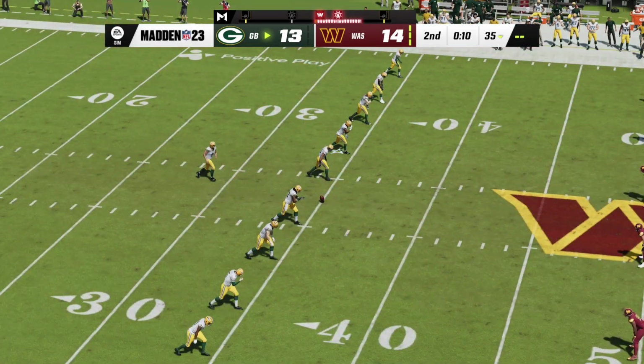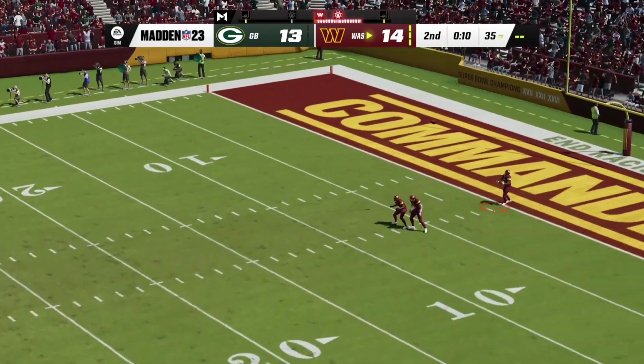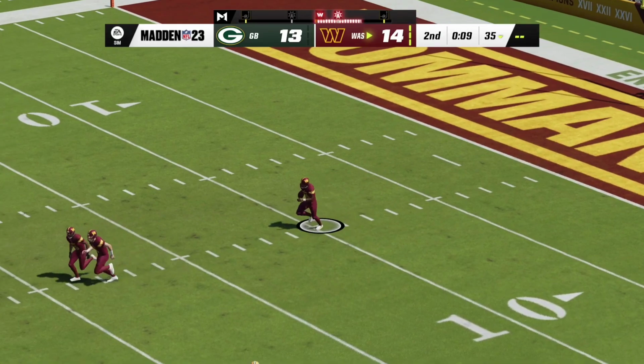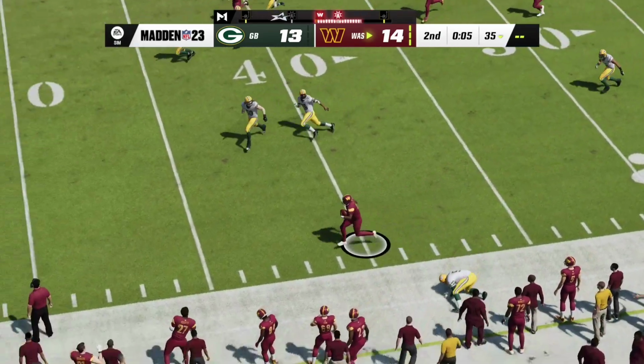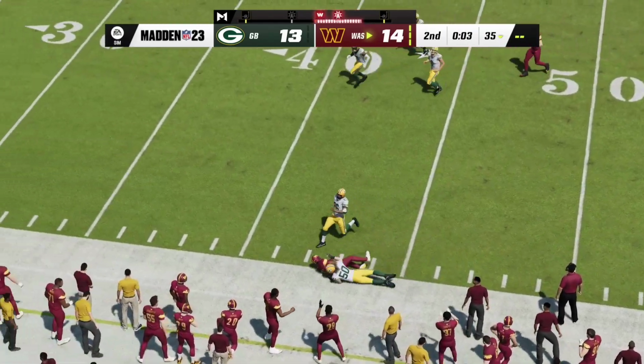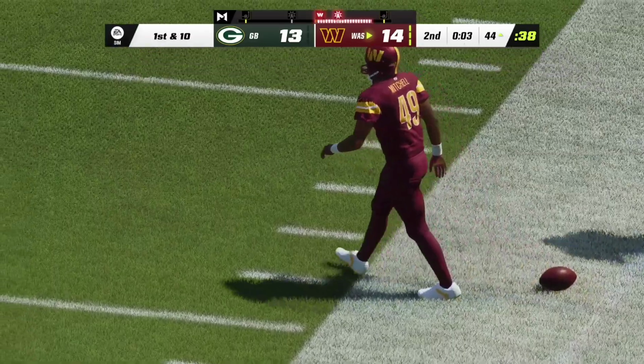So not much time to speak of remaining in this first half as the kick's away. Taken at the goal line. Oh, a good return up past the 30. Past midfield. And he's going to wind up bringing this one inside the 45-yard line.